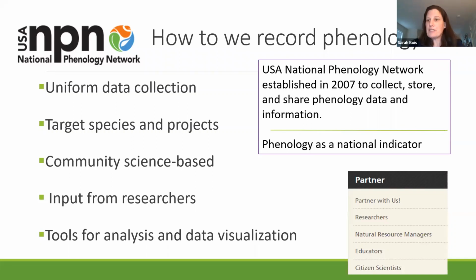If you've heard me talk before about some of the other community science applications, it's kind of got a similar history. A group of people were really interested in unifying the different types of research around phenology and the types of data collection, because we know that there's more power in lots of people collecting the same data that can be put together to ask these really big picture questions, especially around climate change. So the National Phenology Network was founded in 2007, in an effort to collect and share phenological data and distribute information about phenology.